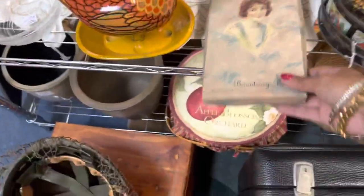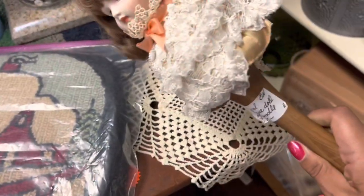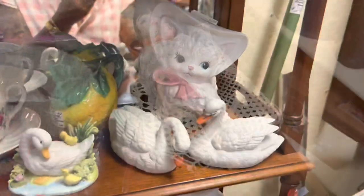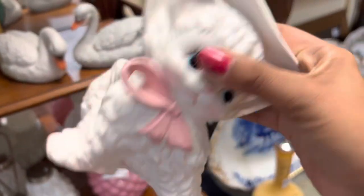Oh, this is so pretty. I love these Art Nouveau portraits, but 19 is a little too close to retail for me. Oh my gosh, I'm not sure which is more horrifying, the doll or the price tag on it. Gosh, this cat planner's so cute. And it's a really good seller too, with the bonnet, but $30 is what I'd charge for it too.